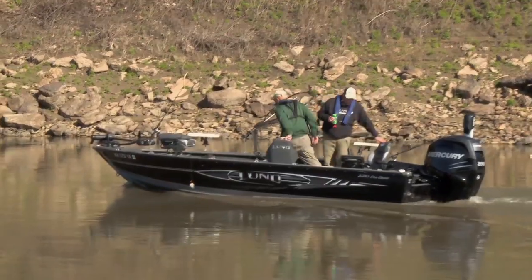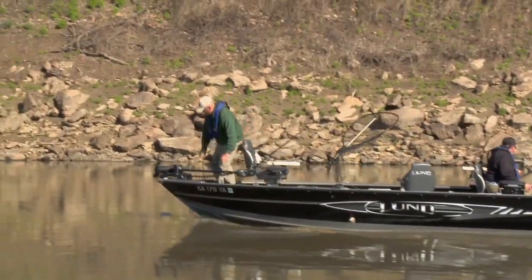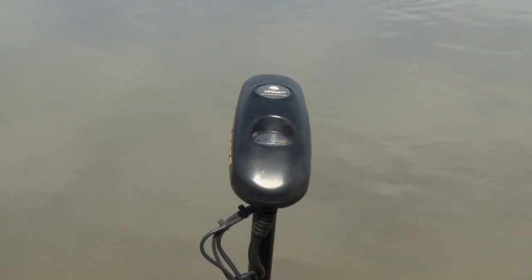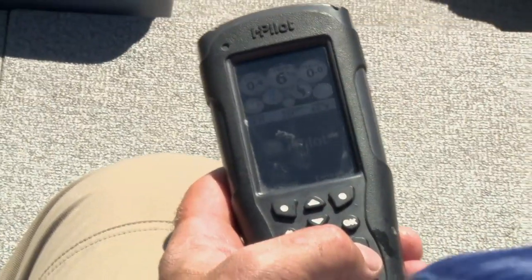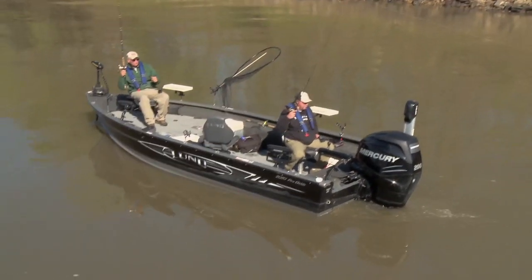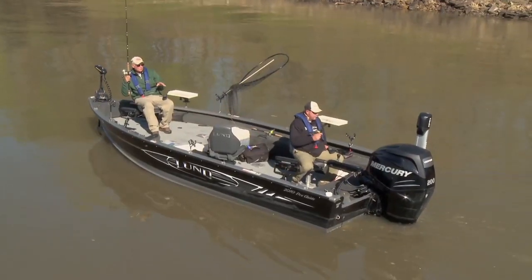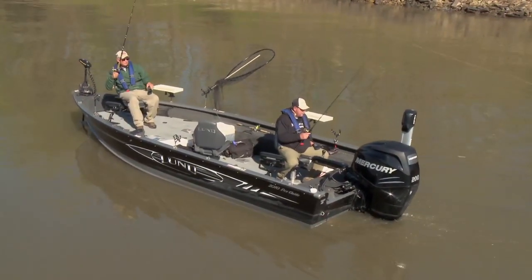I love fishing out of this Lund Pro Guide. It's a 2010 Pro Guide. It's such a versatile boat. We're able to jump up here and use the trolling motor, slow us down on these big drifts. And then later on in the day when we get into swifter, hotter current, we can jump on the big motor, the Verado back there. It's got an RPM limiter on it. I can slow that motor down. So we can go from the trolling motor back to the big motor.